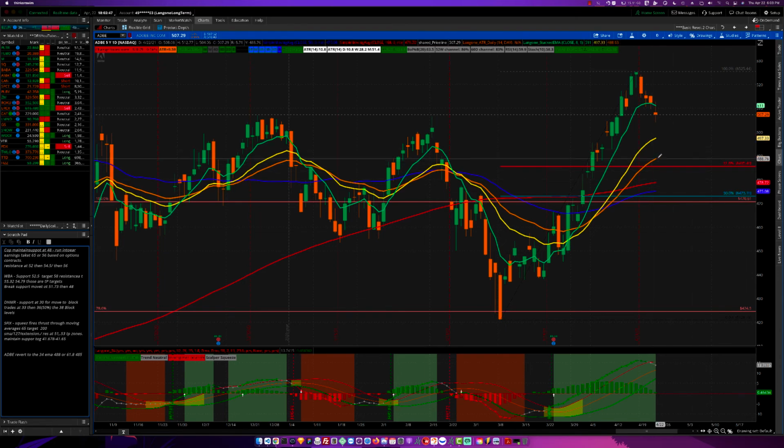This may curl down, and there may be a confluence over the next couple of days where the 34 ends up here. Right. The 34 curls over to here. The 200 SMA curls up to here. The 50 crosses above it and curls up to here. Don't quote me on those dates, but based on the angle of the retracement, this is probably a good possibility. So that 485 is going to be a pretty significant level.